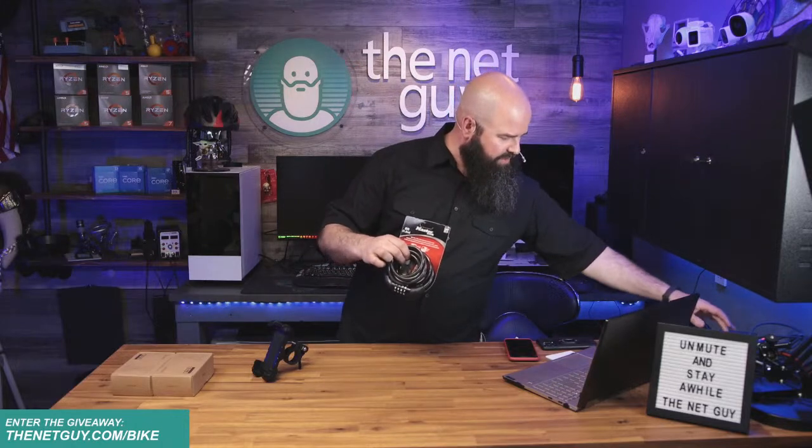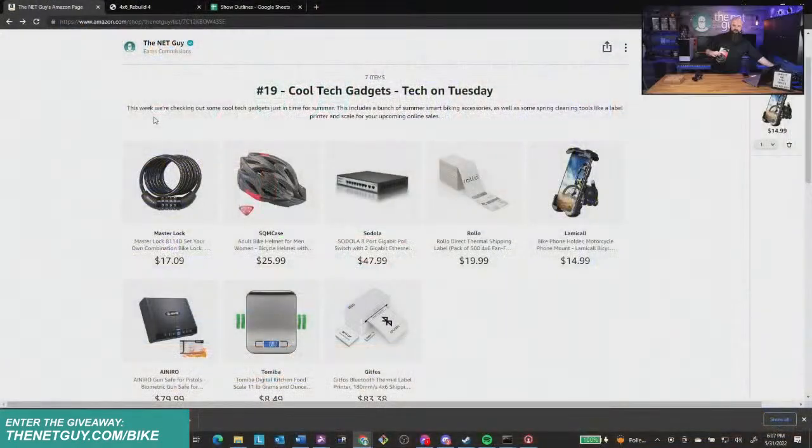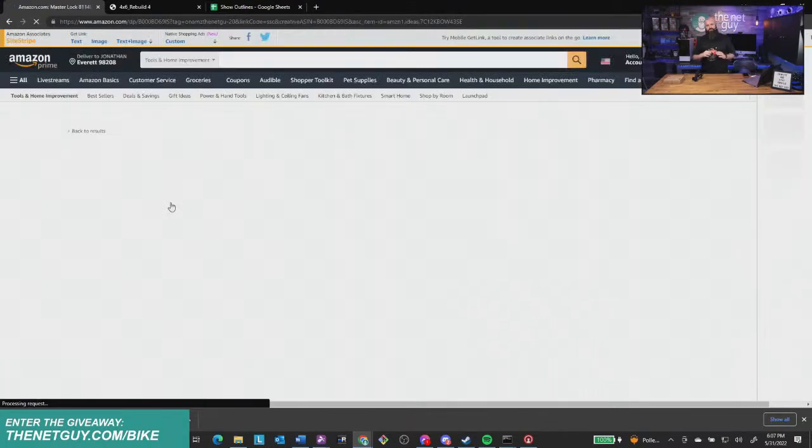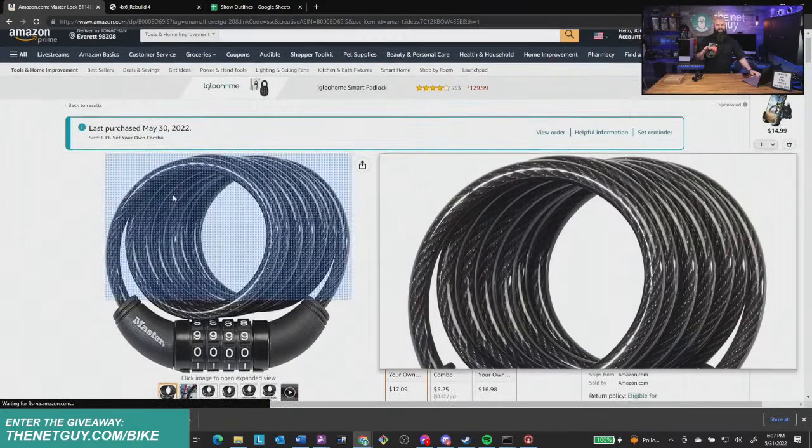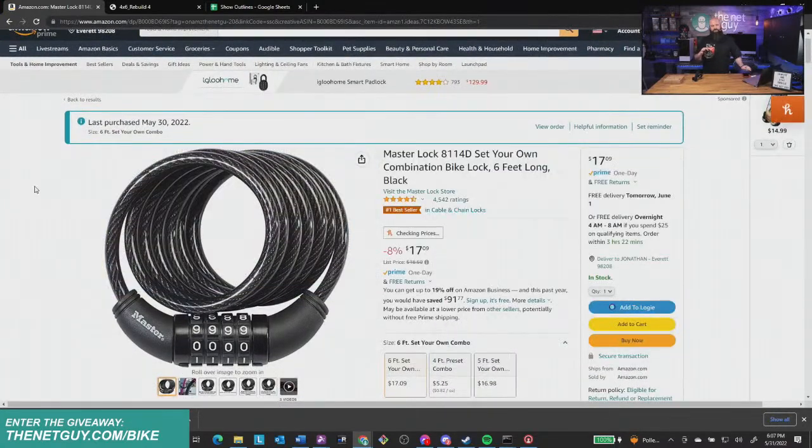Let me pull it up here real quick for you. So again, if you're looking for any of the show items, they're literally on here. So come down, and this is from Master Lock. Now, the price on it is a little bit higher, but it is one day shipping. I literally bought this because I knew that I wanted my girls to be able to go riding. And so I literally had it the next day. So I just put it in there. In my case, I can get it. I love being in Seattle. I can literally get it by tomorrow at 4 a.m., 8 a.m.